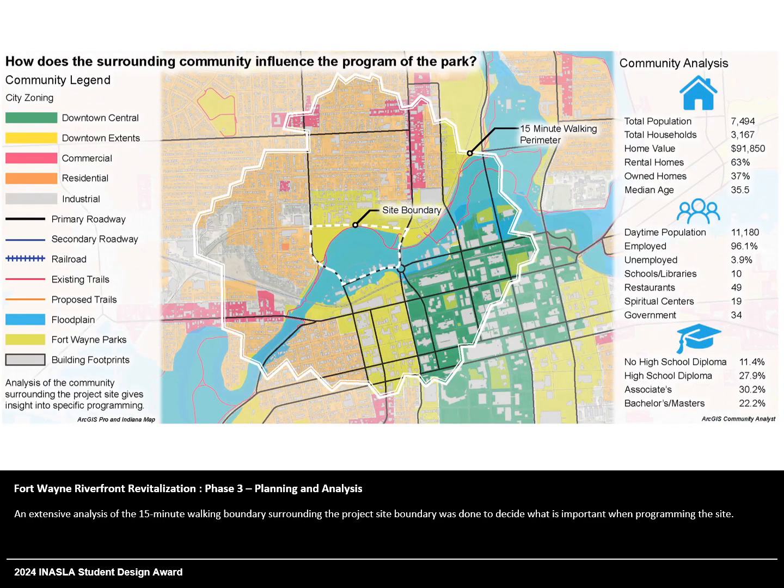To get started on the design, I needed to look at the community, specifically the 15-minute walking perimeter, see what there was around this site. And that includes a lot of churches, a lot of schools, government buildings. So that led me to determine that I need to design for a big community.